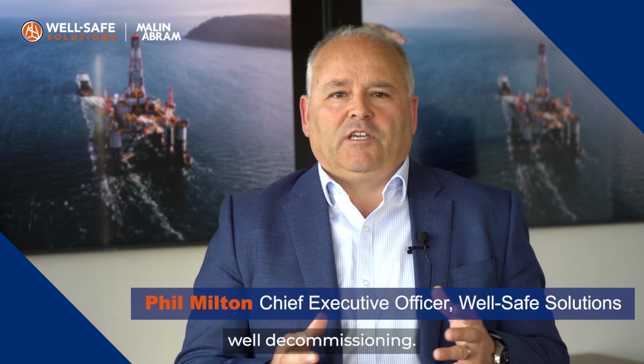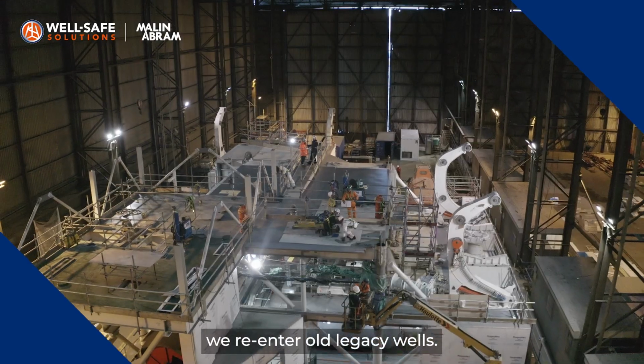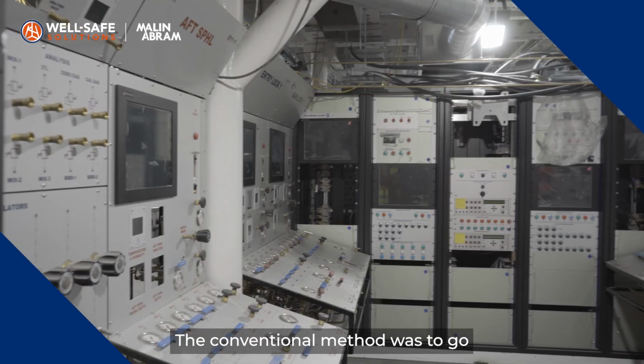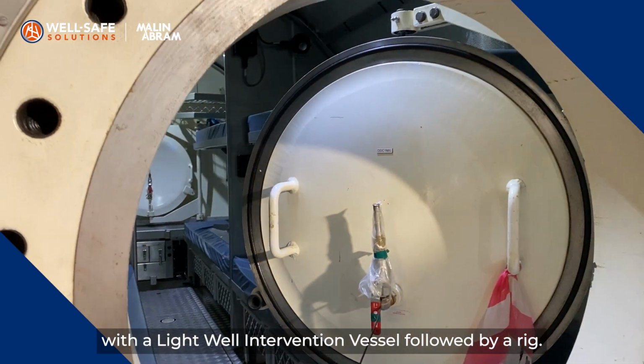WellSafe Solutions was founded to look at well decommissioning. That was the purpose of the company. Part of that was looking at how we re-enter old legacy wells. The conventional method was to go with an LWIV followed by a rig.